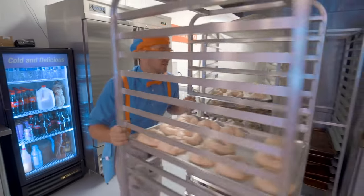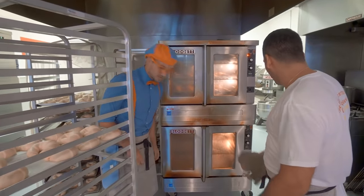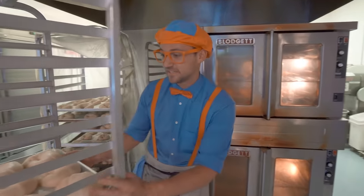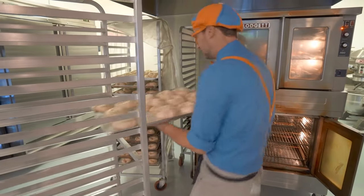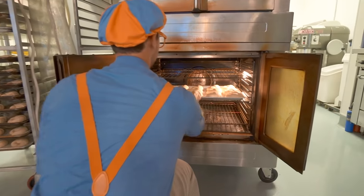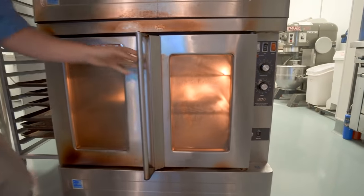Okay. Okay, let's go bring them the croissants. Okay. All right, here you go. Here's the croissants. Oh, thank you, Blippi. You're welcome. Now what do we do? Put this in the oven in 15 minutes. Okay, so now we need to put these in the oven for 15 minutes. Okay, let's open it up. Whoa, it's so hot in there. Okay, here we go. Perfect. Very good. Okay, close it up.